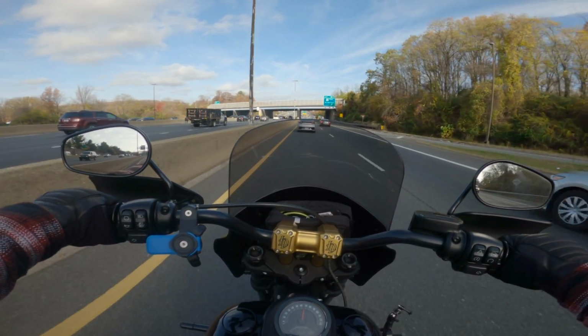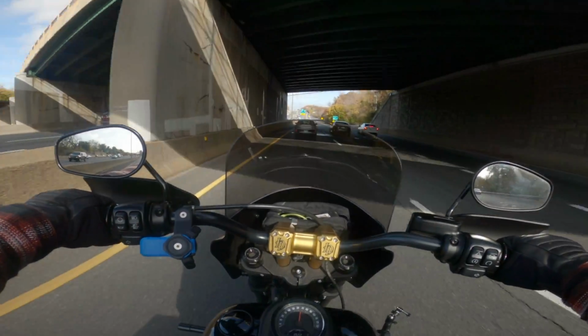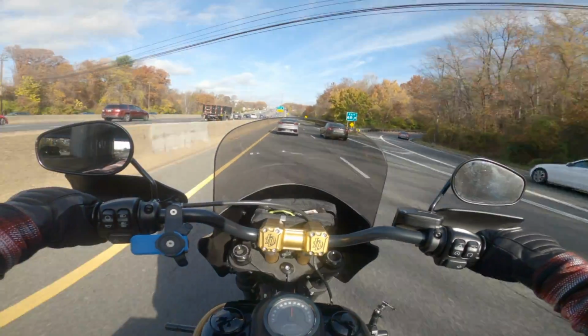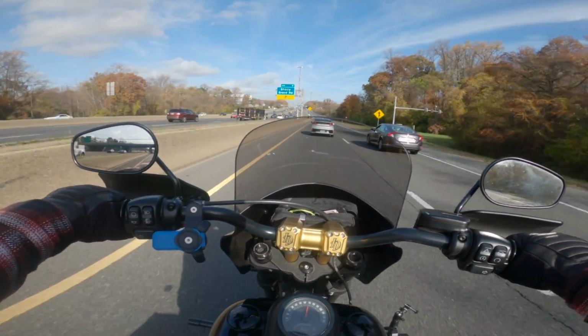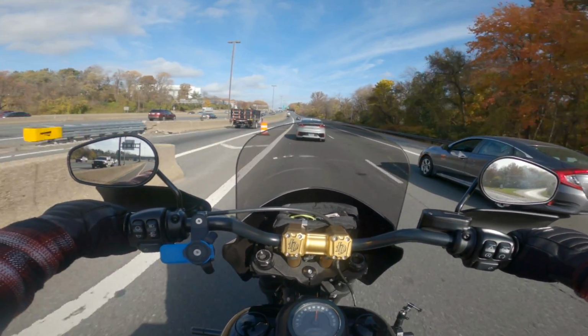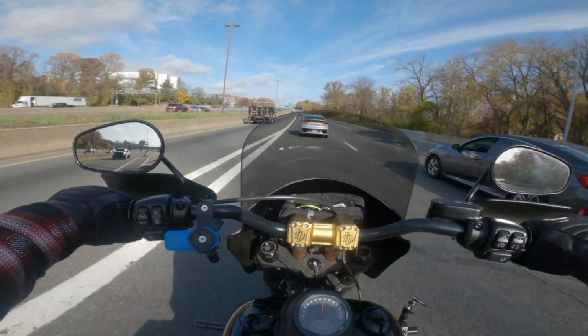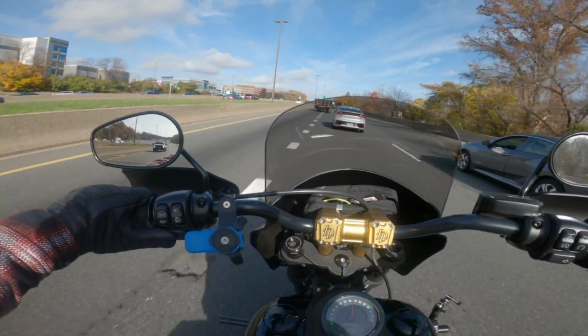I would actually say this 13-inch vented windshield was almost as good when it comes to wind buffeting as the 15-inch windshield that I tried. I tested it going up to speeds about 90 miles per hour or so, and I thought the wind was much more manageable with the vented windshield versus the non-vented windshield. To me, it seems a little counterintuitive to say that the vented windshield would be better at wind buffeting, but I think that's what's happening.